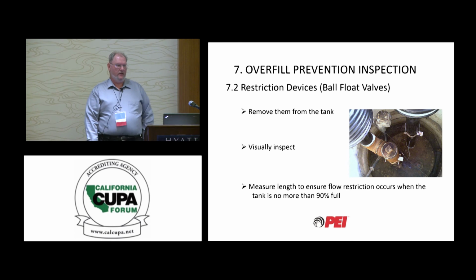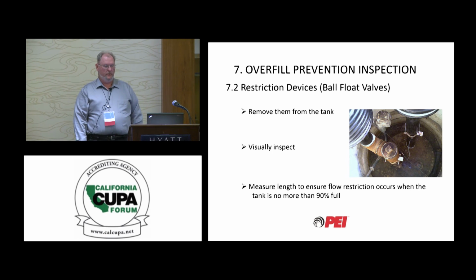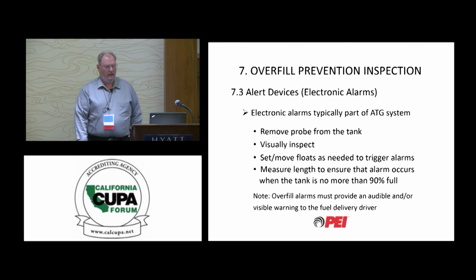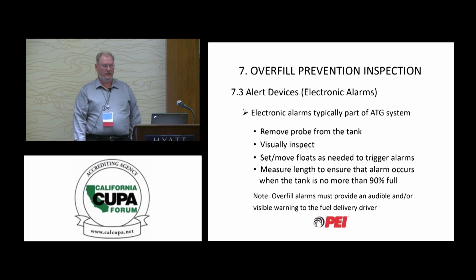Again, on the electronic alarms, you remove the probe from the tank, you visually inspect it, make sure the floats are good, and then you measure the length to ensure that the alarms occur when the tank is at 90%.